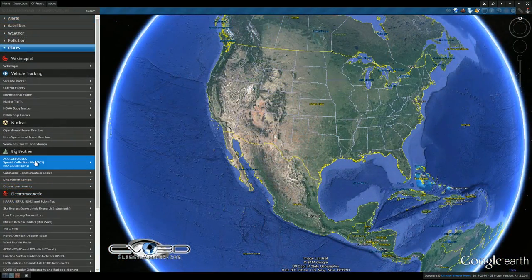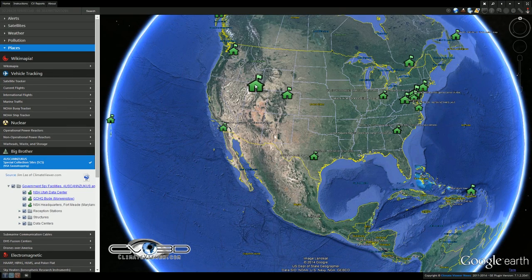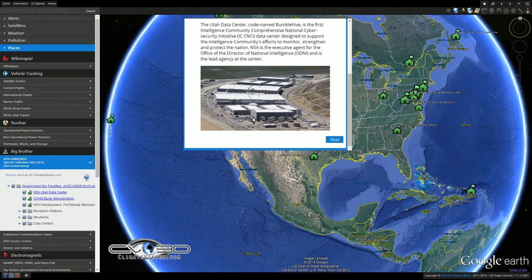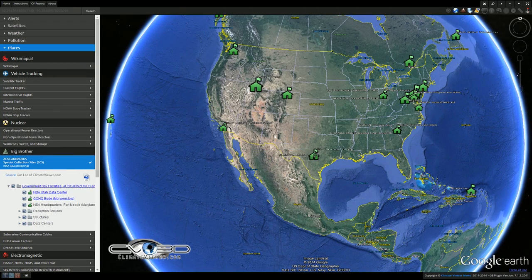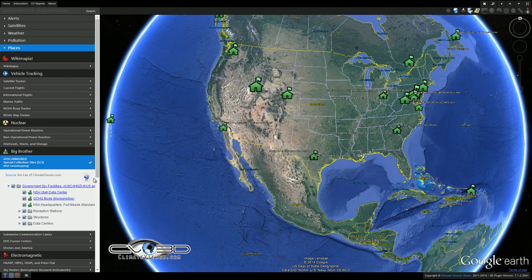And our special place for the day, everybody's favorite NSA facilities around the globe, such as the Utah Data Center, Big Brother Central, many other facilities around the world. I suggest you check these out. GCHQ over in the UK. I'm going to map them all out over time. I've been working on this for quite some time.